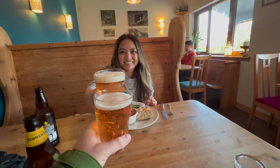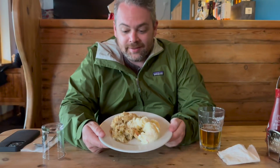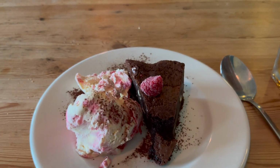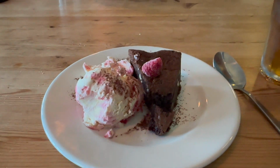We had a hearty stew, green beans, and bread. So good. So you got the apple rhubarb. Apple rhubarb crumble with vanilla ice cream. And I have the brownie with raspberry and ice cream. So how about you eat half of that, I'll eat half of this, and then we'll swap. Deal. Okay. All right. Dig in.